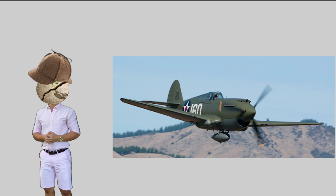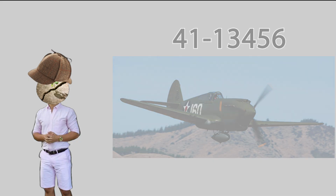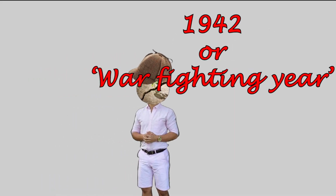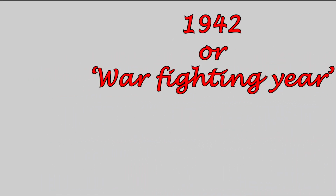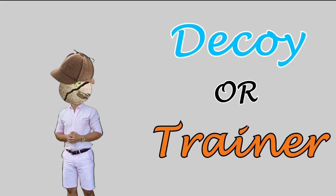It is much more likely that 4113456 remained a P-40C its entire service life. Let's move away from the war year claim to another theory, that it was a decoy or a permanent on-the-ground trainer. I don't think either of these hold water.